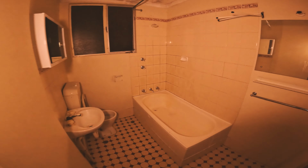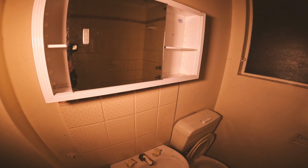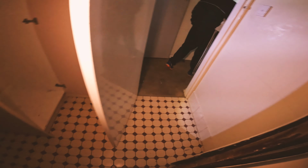Here we have the bathroom. Wow, that's pretty old. But only really old in the sense of maybe 1980s, 1970s. A bit of black mould there, yuck. The bathroom cupboard. We've got the bathtub there. Let's have a look through.